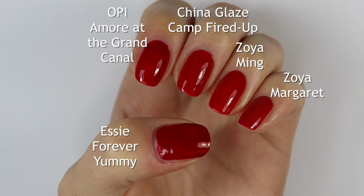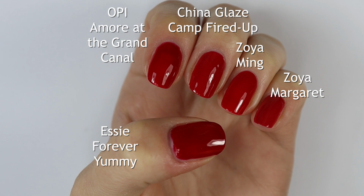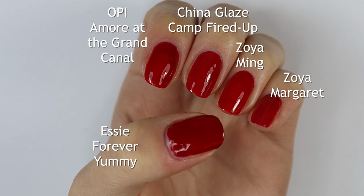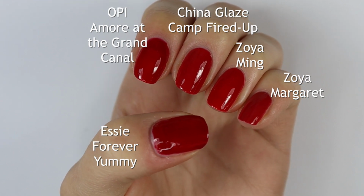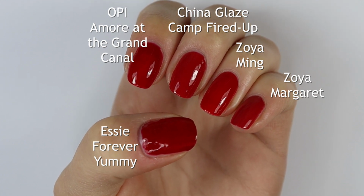Having a look at all of the polishes side by side, I would say that Essie Forever Yummy and OPI Amore the Grand Canal are probably the most similar, having the most blue in them and being more of a deeper red. And then I would also say that Zoya Margaret is very similar to those two as well.